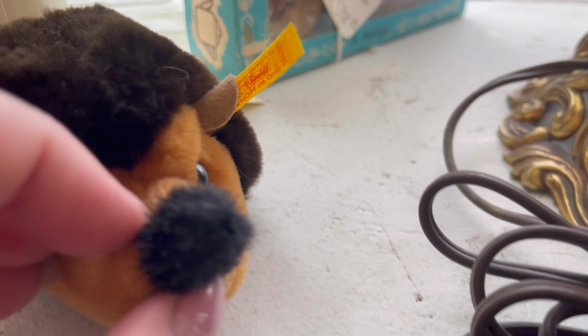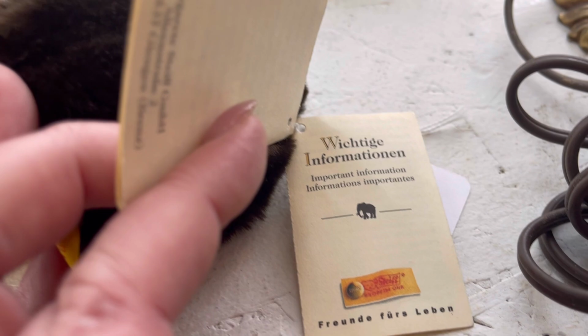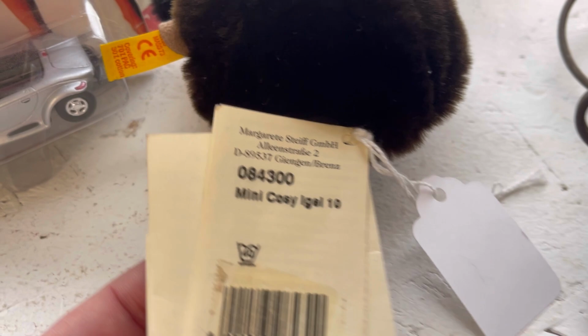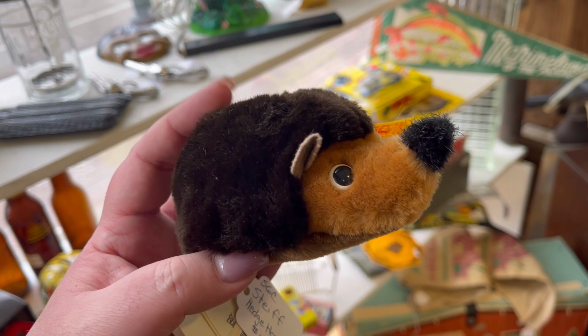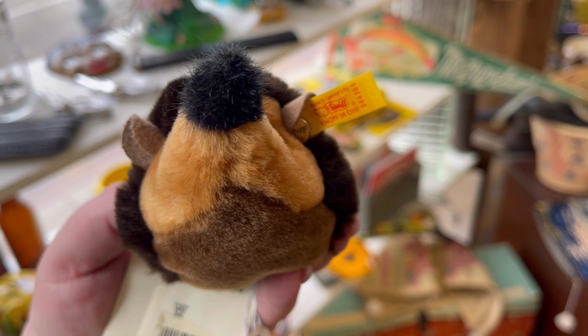Oh, he's so cute. It's a little hedgy. Steiff. Oh my gosh, he's got his tags. Oh my goodness. Original everything. Mini Corgi. And he's 20% off. So I have to do him because he is absolutely precious. I cannot even, oh my gosh. This is so exciting. A hedgie from Steiff. Yes, please. All right, so again, everything in this booth is 20% off.